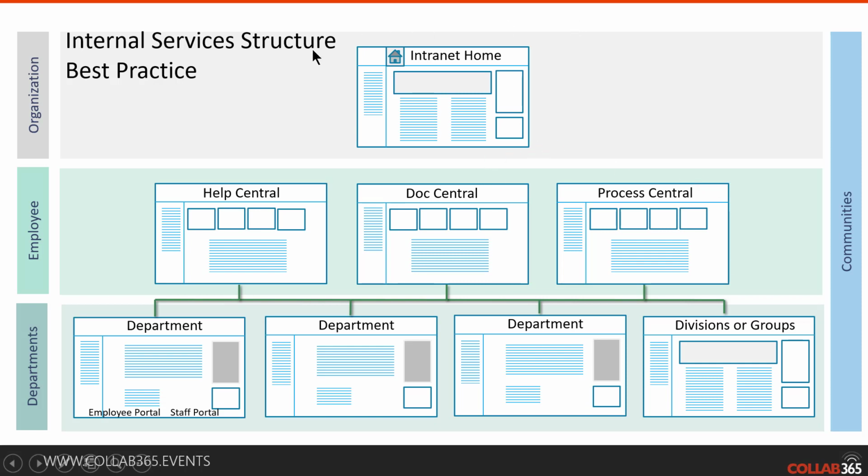And this is where you have the intranet at the top level. This is your place for news and information and so on, kind of your homepage entry point into the overall structure. This second level is what we call Employee Central or Employee Self-Service. This actually is a roll-up across departments of things that employees need to get to. So things like they need to get to policies and procedures or documents or do a search for documents. They may need to get help through a service request or help desk type thing from different departments. They also need to get at different processes. And you don't want them to have to go down into every department and figure out where to get these things. Why not bring them into more of a consolidated view for the employee? It's going to save them a lot of time.